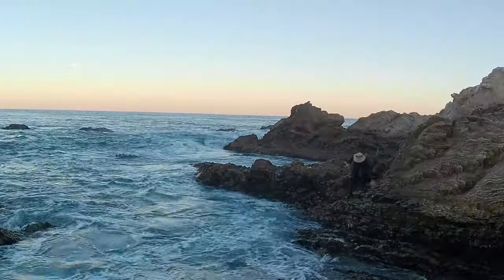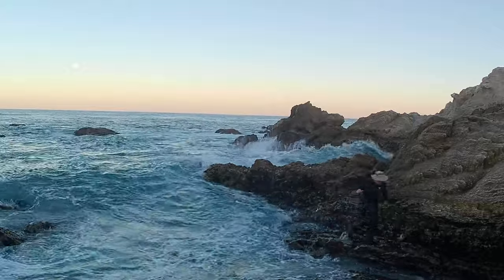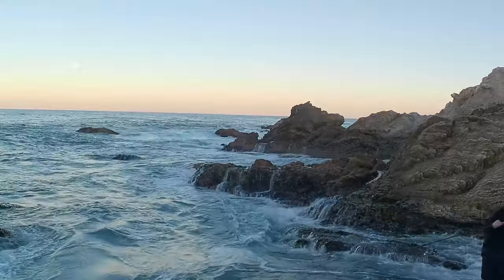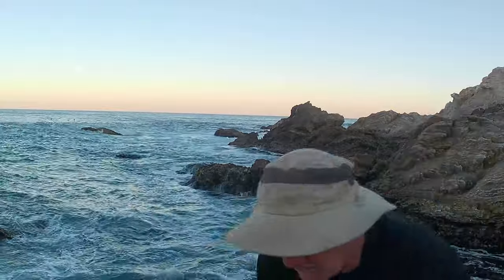If you watch that fish closely on the way in, you'll notice he spits out my last piece of jack smelt. Right there. I'm going to reuse that piece, but nope, gone. No more jack smelt. Okay.